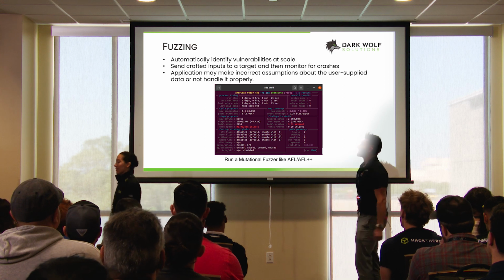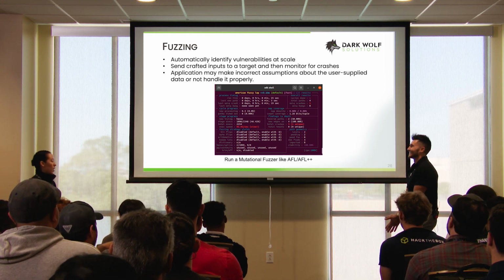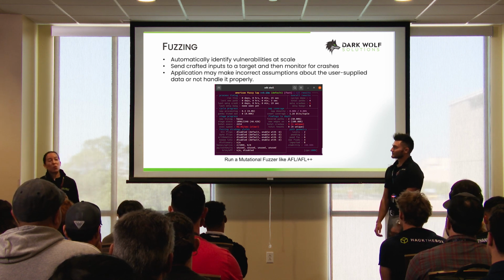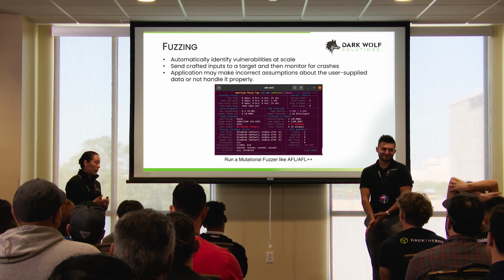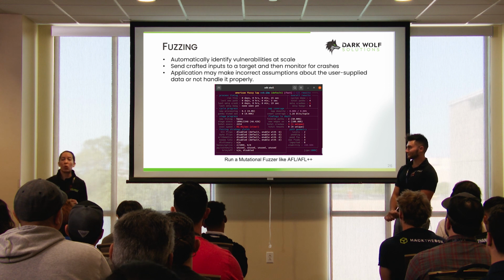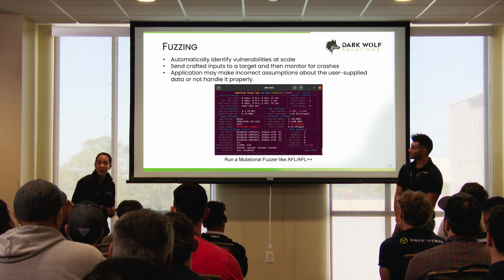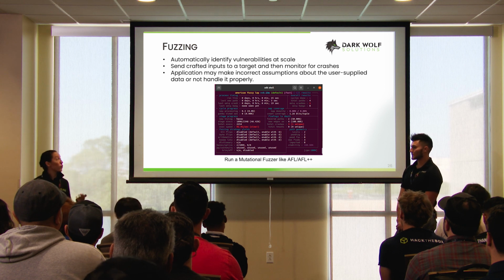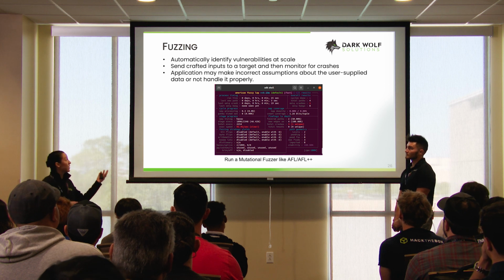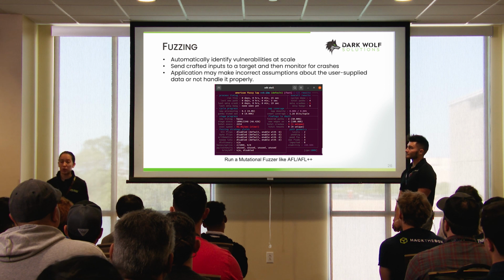So vulnerability analysis can be a very time-consuming and laborious process, and it can be manually intensive. Luckily, there's a way that we can do this at scale in an automated fashion using fuzzing. What we're doing is sending crafted inputs to a target and monitoring it for crashes. The application may crash for different reasons, such as making incorrect assumptions about the user supplied data, or not having the necessary functionality to handle that data properly.